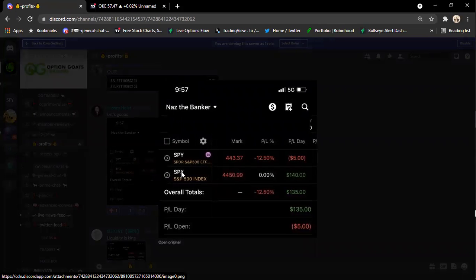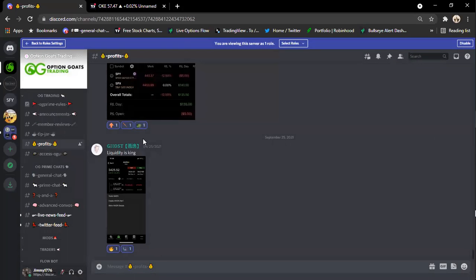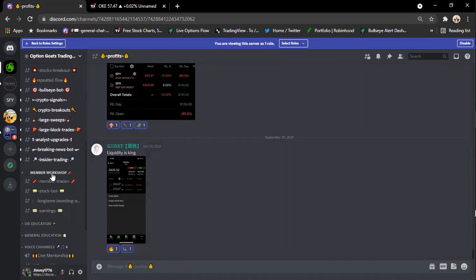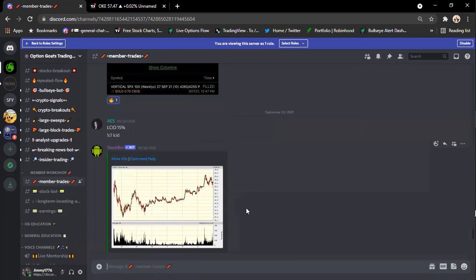Nas killing it as usual on his SPX trades, coming out green, 135 days on the $135 on the day, and then Ghost making a good amount of money on the spreads on Amazon. Good job there, Ghost.